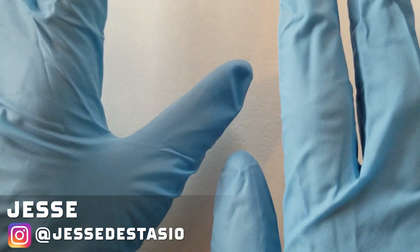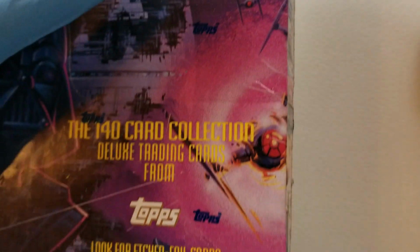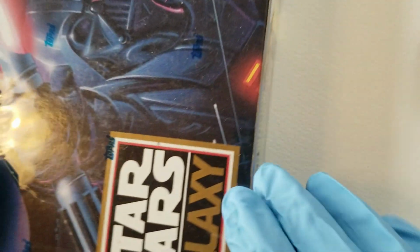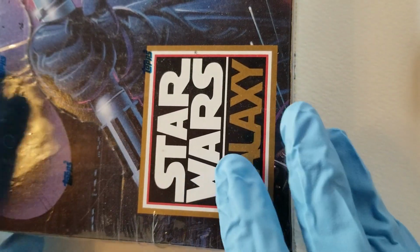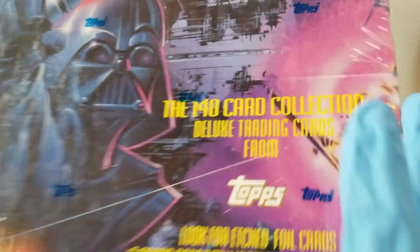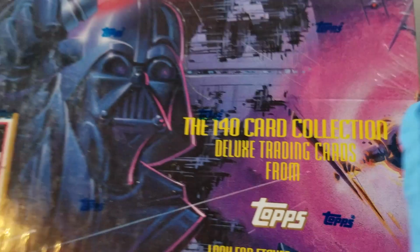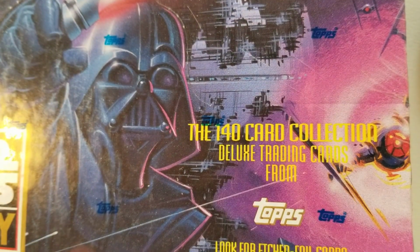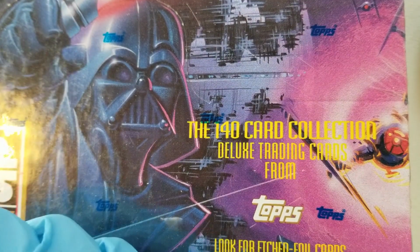Okay, folks, I'm back, and I put gloves on so you don't have to see my horrible chapped, disgusting hands. And today, we're gonna look at something that was truly one of the highlights of my childhood. I found this sealed box at a local vintage store, and happy to throw a couple bucks back into the community, so I picked it up.